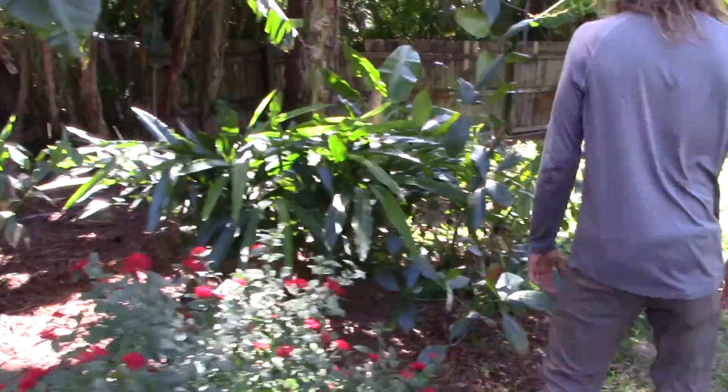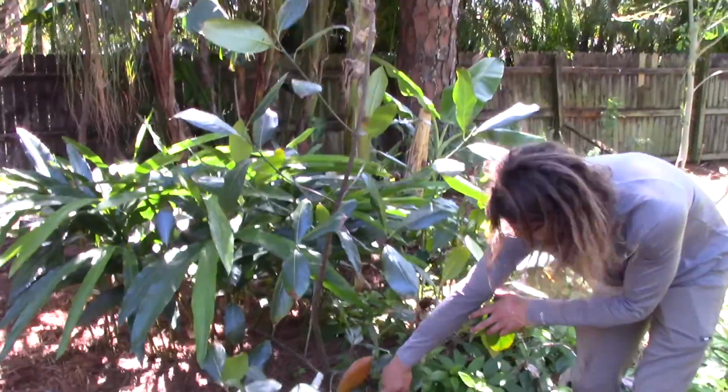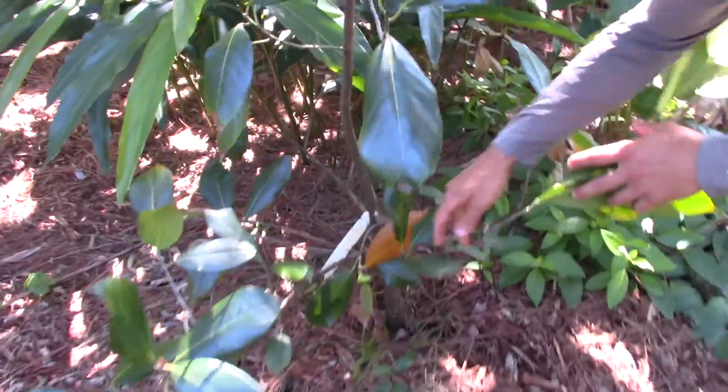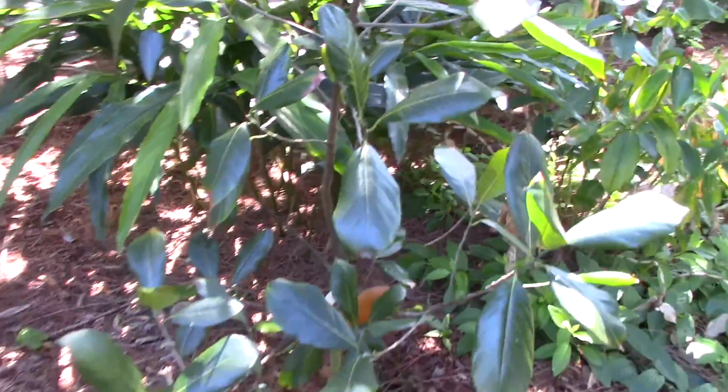Oh, look at this jackfruit, dude. What? Dude, this is the first time it's kind of flowered like that. Wow, that's a Chinese jackfruit. Yeah. You got one of those, right? Yeah, and it's flowering at the bottom as well.